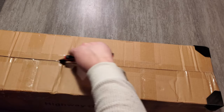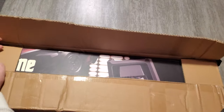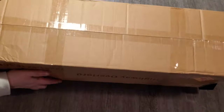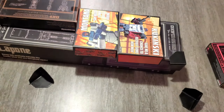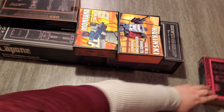Show's eStore is always good when it comes to packaging. They are always awesome. Oh my God, it's beautiful, guys. You guys seen this? Oh, holy crud. Here it is, all five of them. Now, they said it wasn't going to be a box set.